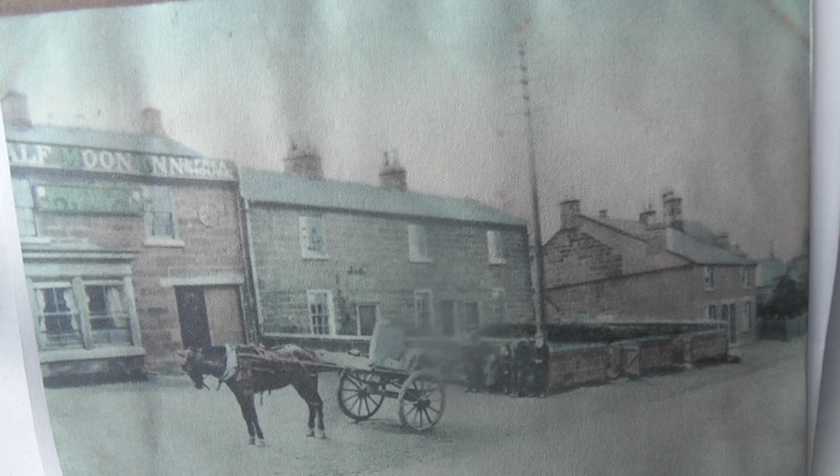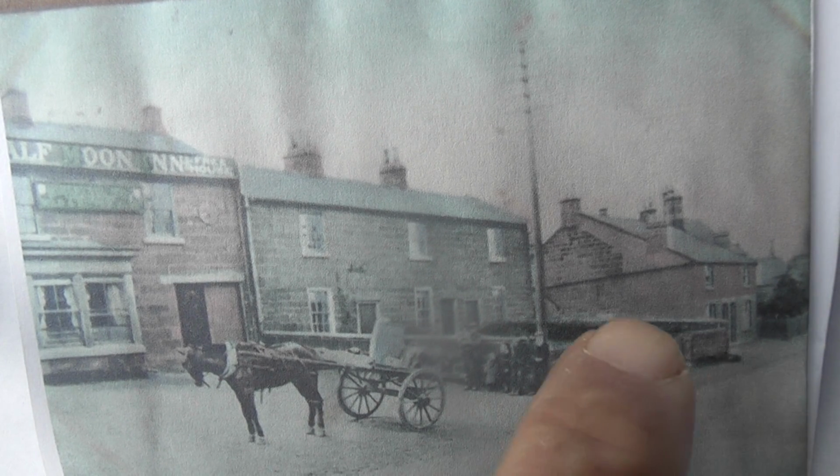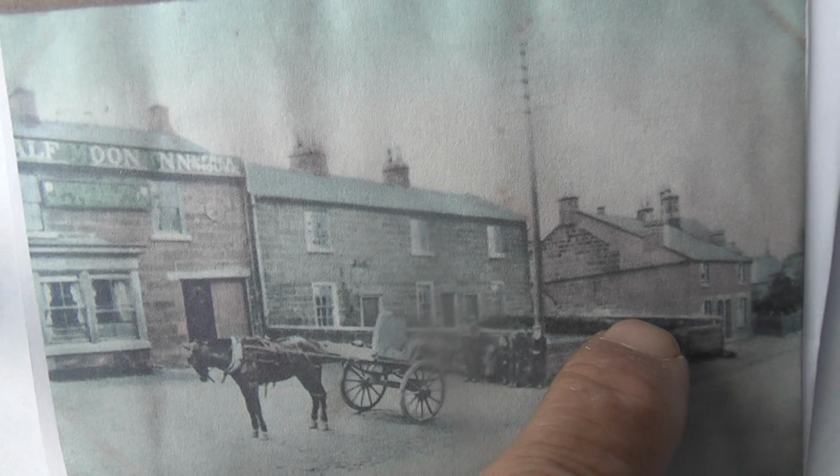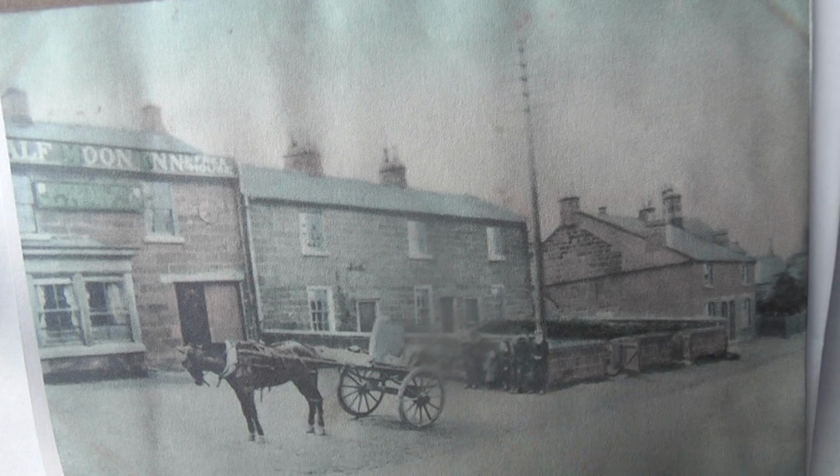This is outside the Half Moon in Lazenby. It was taken about 1880s. And just behind this wall is where the pump used to be. It's called Pump Square.